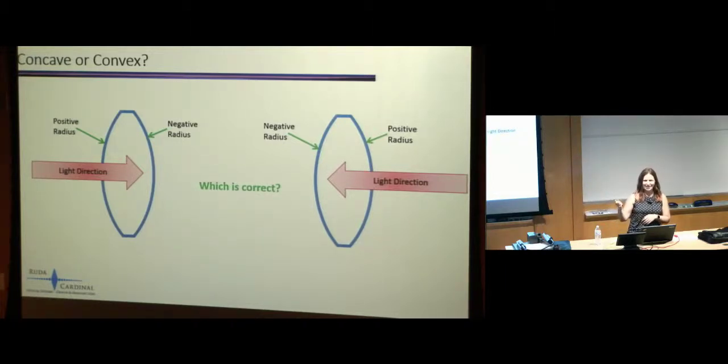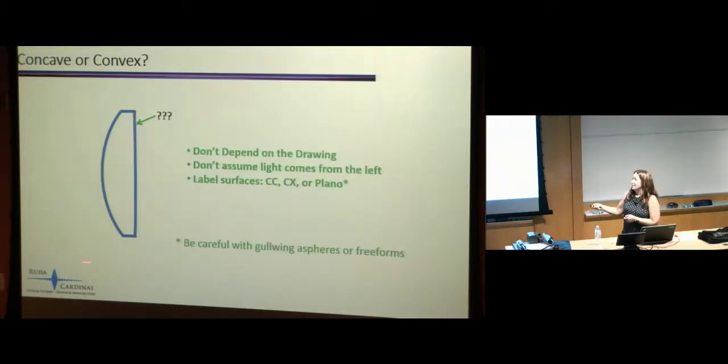In today's world, we can expand our minds. We can say that light can come from any direction. It can call itself whatever it wants. Okay, here's another example. We'll just rely on the drawing, right? You can see it clearly. That surface is convex. Both surfaces are convex. Okay, no problem, right? Is that convex? Is that concave? Is that plano? I don't know. Can't tell.